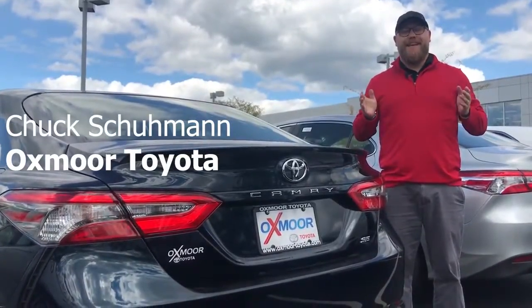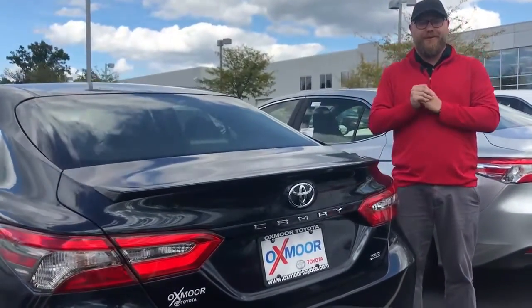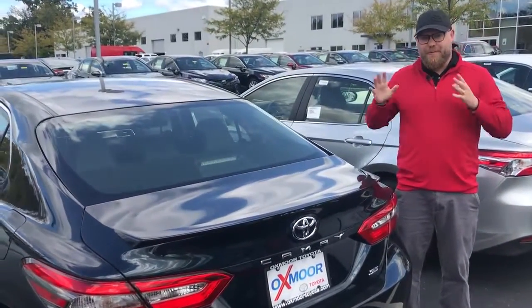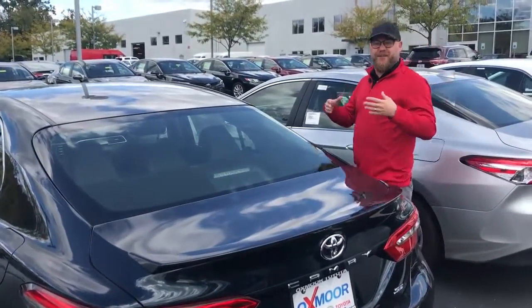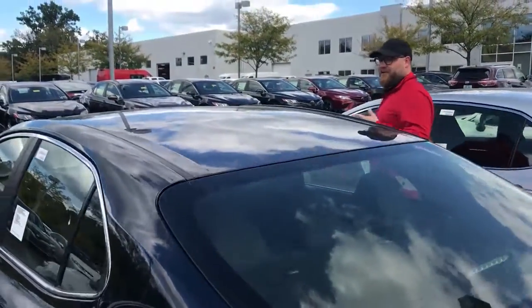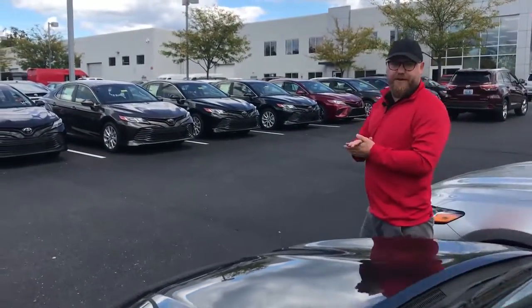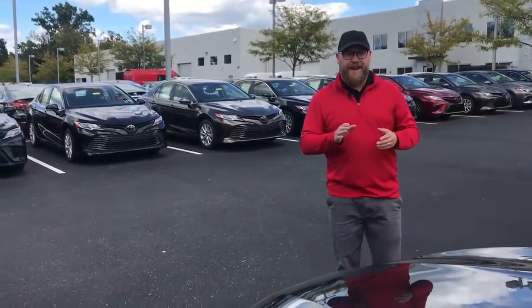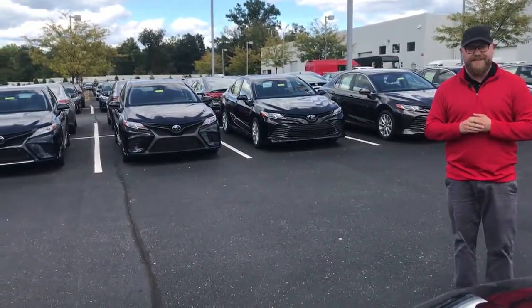We got the 2018 Camrys here. Great new updates for this vehicle, one of the cornerstones of the Toyota brand. And one of the things we're most excited about with the Toyota Camry, the 2018, it includes our Entune 3.0 system. Now Entune's our radio head unit, and they've got some really cool updates and features that they've included in this. And it's only available right now on the Camry, so we're going to talk a little bit more about that, show you some of the features and things that it does.